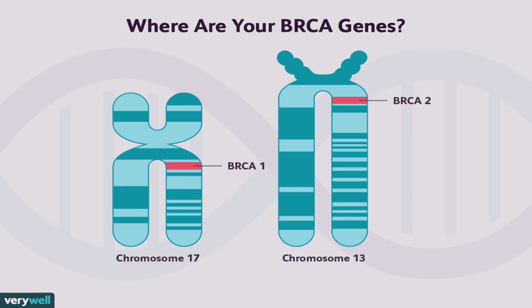For mutations on the BRCA1 and BRCA2 genes, the pattern of inheritance is autosomal dominant. This means that only one copy of the mutant gene in each cell is enough to increase a person's risk for breast cancer. BRCA1 is found on chromosome 13, and BRCA2 is found on chromosome 17. Both of these genes code for a protein that acts as a tumor suppressor. BRCA1 and BRCA2 mutations are most common in breast and ovarian cancers.